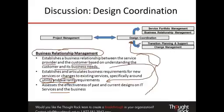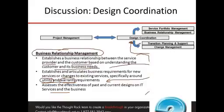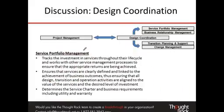Now our last one, and then we'll get into the wrap-up and my key comment about what makes design coordination unique. We have one more thing. Here we go, service portfolio management. So why can't we let the design coordination activity reside up here? Because portfolio management is the one that is basically defining your IT services and then tracking them in a service portfolio, and so tracking that investment or the service throughout its life cycle.